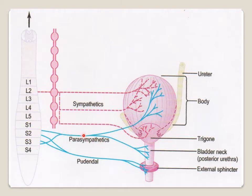This is the parasympathetic part of the micturition reflex from S2 and from S3, which supplies and innervates the detrusor muscle, responsible for contraction of the detrusor muscle. This is the pudendal nerve, which contains the skeletal or somatic motor fibers, which supply the external bladder sphincter. See? And this is the sympathetic, and this is the hypogastric nerve, which connects with the sympathetic chain and then supplies the bladder, especially the blood vessels of the bladder.